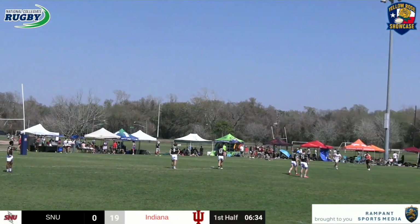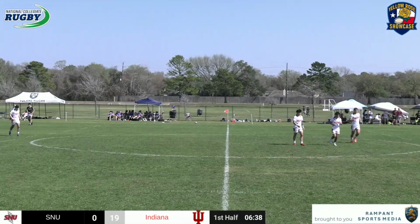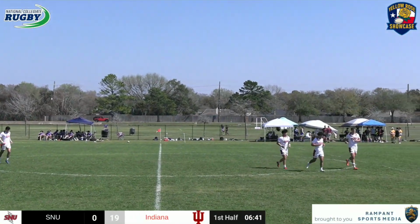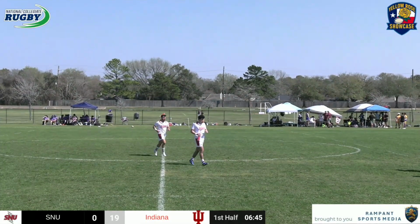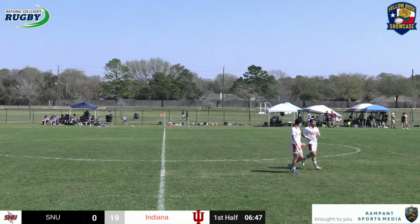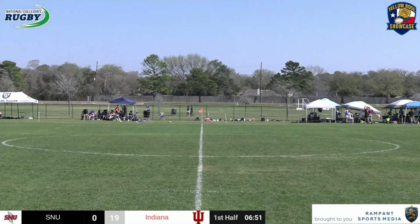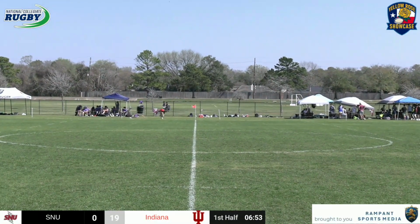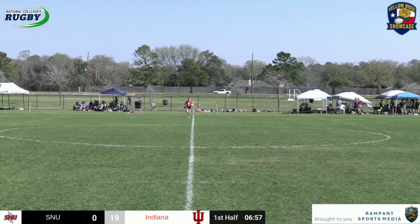Kicks up, it's going to fall well short. About 30 seconds left in this first half. Indiana up 19-0. And looks like the guys are leaving the field. Ref has called halftime, so we'll do a quick reset on the time clock. And we'll take halftime here. The score, SNU 0, Indiana 19.